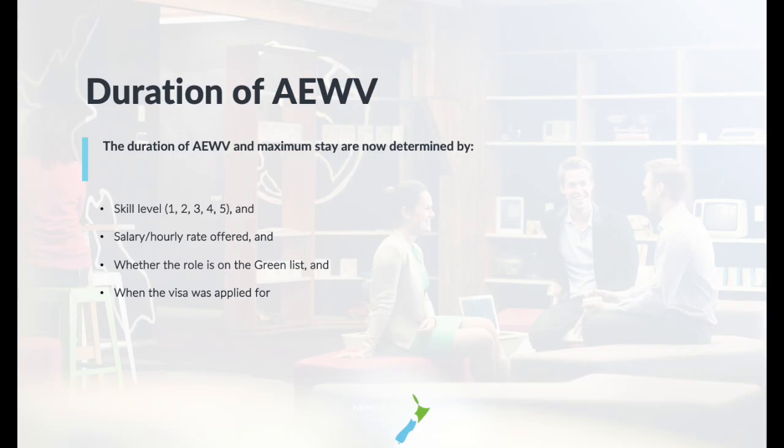Yeah, sure. So an AEWV holder's maximum continuous stay period in New Zealand is determined by, number one, when you first submitted your AEWV application and whether the role is paid at or above the median wage when it was granted. So, for example, those people who submitted their AEWV applications between the 21st of June 2023 and the 6th of April 2024, and were paid at or above the median wage, will retain the ability to hold an AEWV for 5 years.